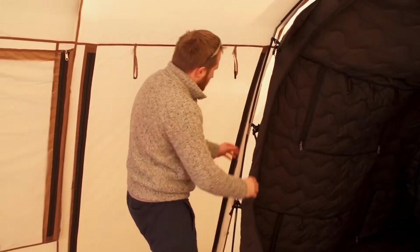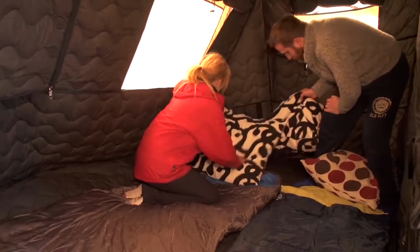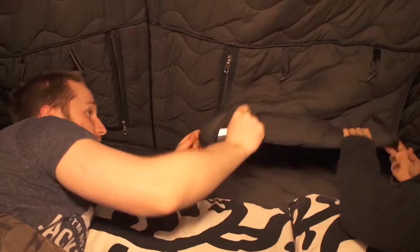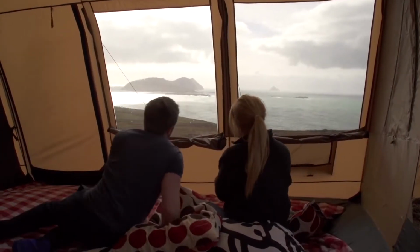But that doesn't mean you can't view the outdoors if you wanted. The tent comes equipped with windows on the inside that you can lower the flaps around in order to see what's out there without sacrificing your warmth. The Thermo Tent will set you back about $500.